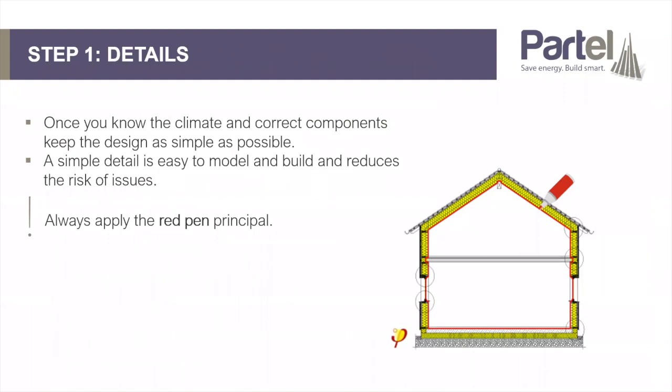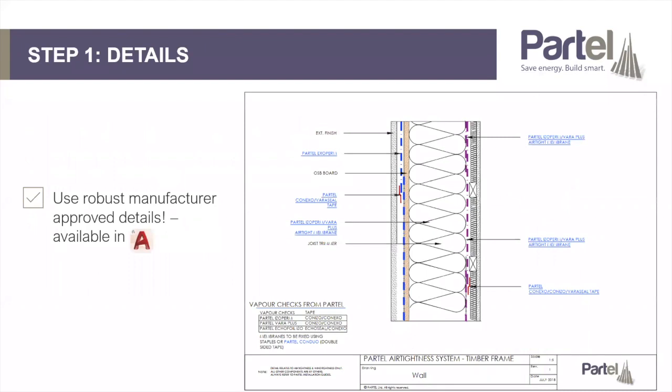So what we really want to do is decide what your airtight layer is in each location, and what the connections are that we have to deal with. So it's about coming up with a plan that allows us to achieve all of those details. We will provide a lot of standardized details where we've done much of the thinking and analysis, and it'll allow you to get a good quality spec.